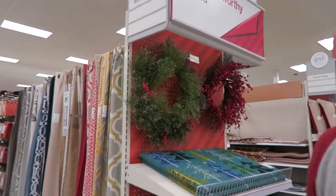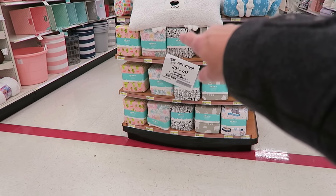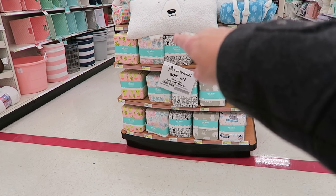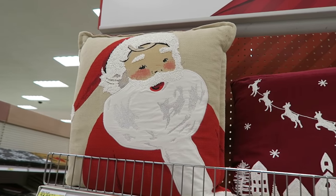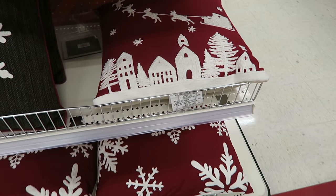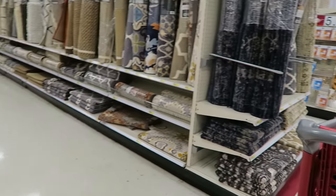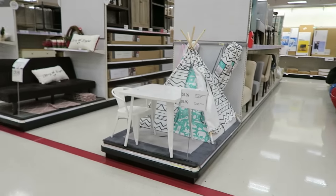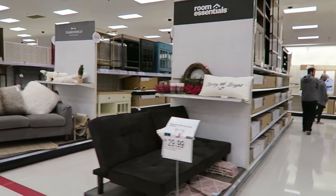Oh yeah, for kids, that's cute. I love that, the little penguins, those are adorable. I love the Santa Claus pillow. That one? Yeah, I do. I like that one. I like that one too. I like that one. Not so much. Ooh, I like the Merry and Bright pillow. That's a big one.